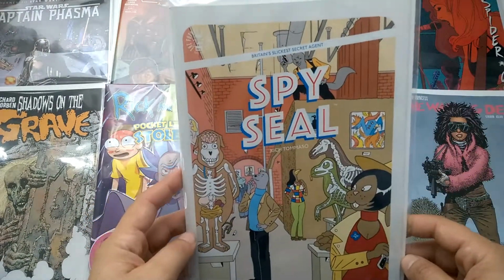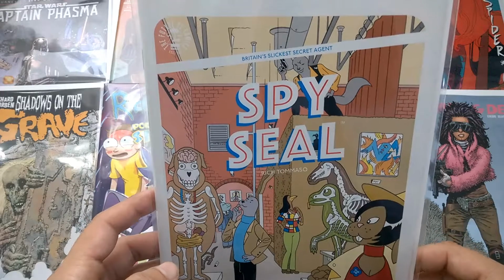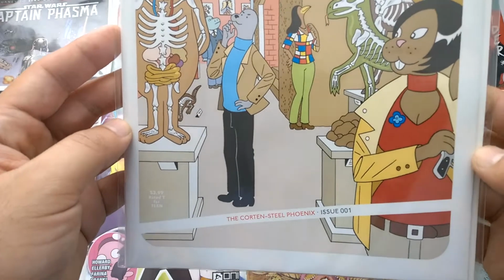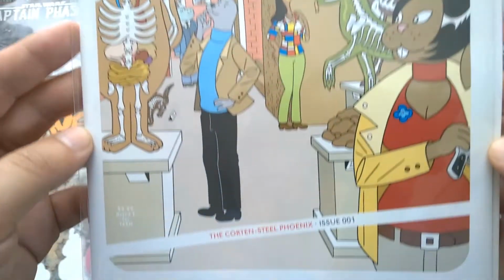Completely on a whim, I picked this one up. I don't know anything about this at all. From Image Comics, Spy Seal, Britain's Slickest Secret Agent, by Rich Tommaso. I don't know anything about this. I decided to pick it up. Sometimes it's fun just to pick up weird odds and ends at the comic shop.